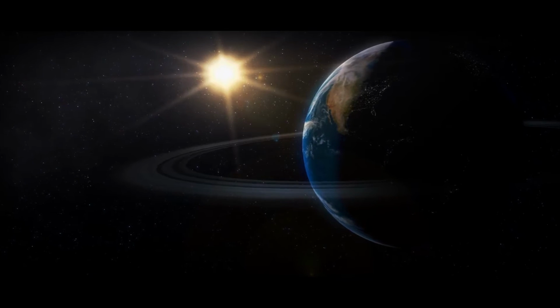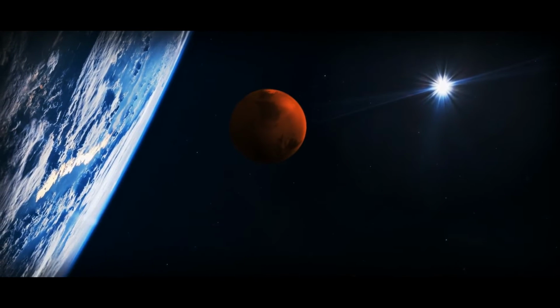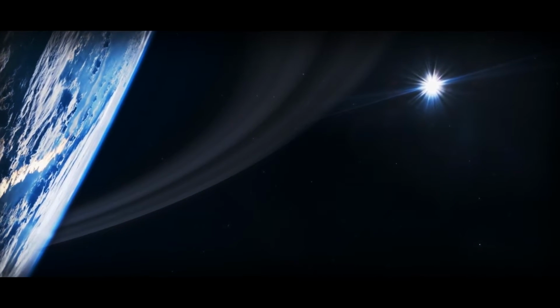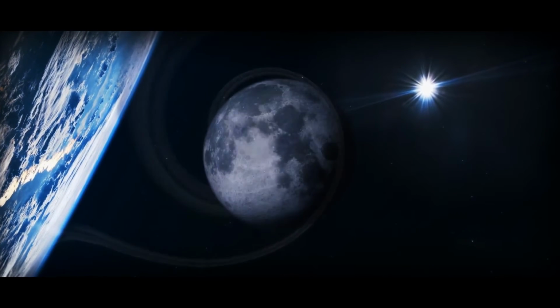Some theories even say that Earth used to have a ring system. A long time ago, our planet collided with a Mars-sized object, which most likely resulted in a dense ring of particles and debris. But our story was a bit different than the outer planets, and those rings probably combined and formed the Moon.